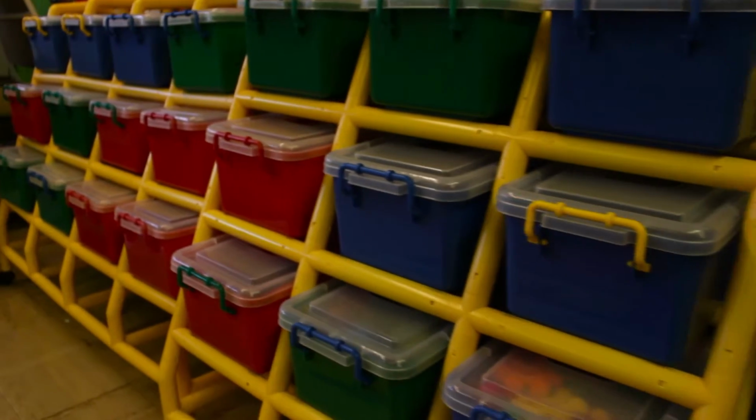They have a full refrigerator in there, so if you're nursing and you need to freeze milk or you just have cold items, they're able to store that for you. Every child has a cubby in their classroom that has their personal things in it, their own formula, their pacifiers, anything like that.